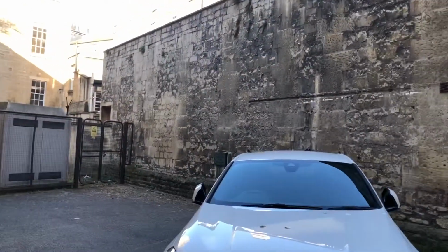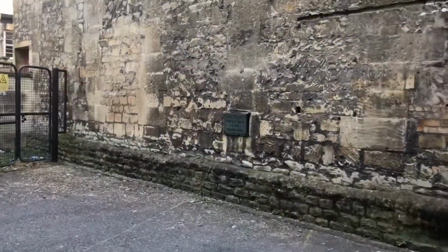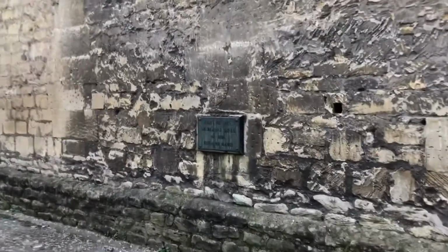And here's another bit of old wall. This one's a bit hidden away. It's actually around the back of the Marks and Spencer's delivery area.